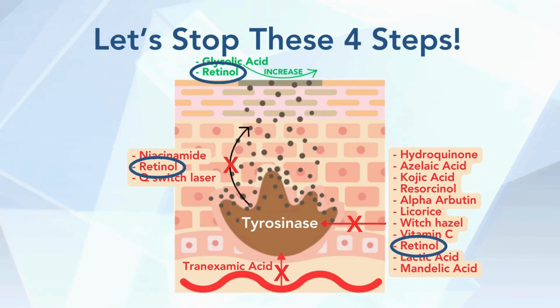Also, I'd like to point out retinol. Retinol is involved in 3 of the 4 steps. So, retinol is a great bang for your buck for treating melasma. So, your treatment overview.